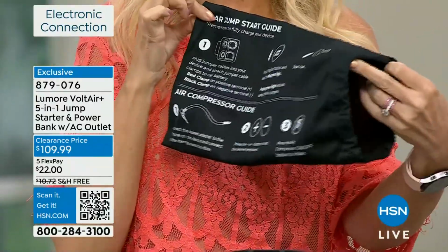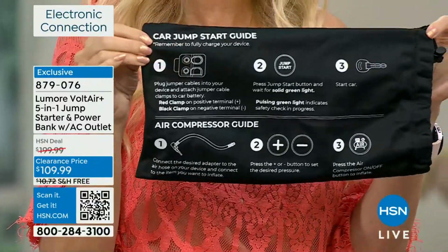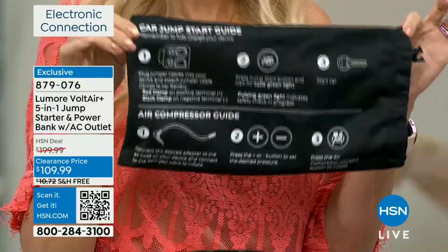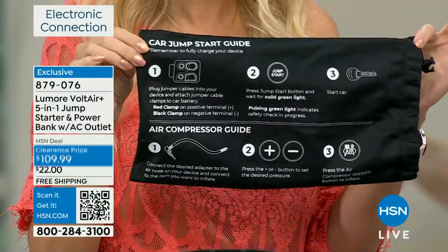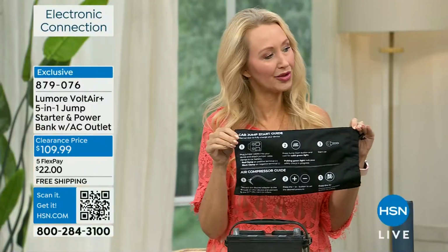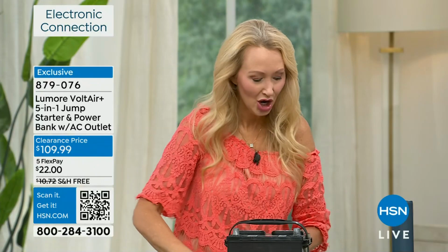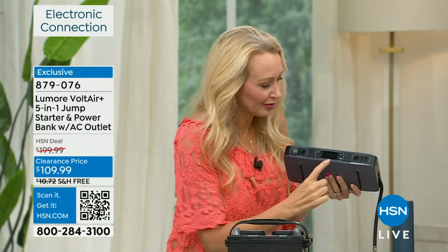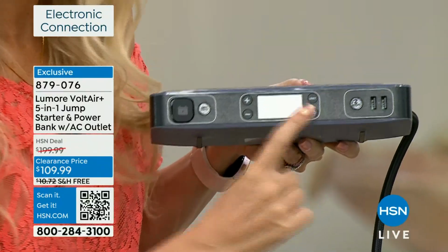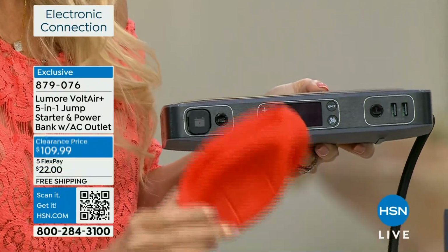Here's your carrying pouch. This is where you store your Lumore and all of your accessories. This is giving you the 3-step process to jump starting your car, and the 3-step process to airing up your tires. If your car tires are low and they're throwing that warning on your dashboard, which makes you really nervous, all you do is open up the driver's side door and it's gonna be posted what the PSIs are supposed to be. You're simply gonna dial in those PSIs with the plus and minus keys right here. Tap the air button, and then you can sit in the car and this is gonna air it to exactly where it needs to be. So it's really, really convenient.